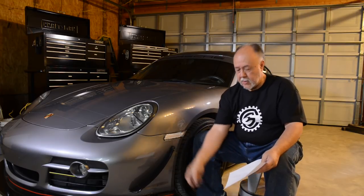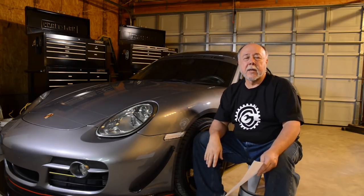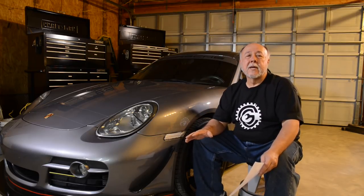People will say that a Cayman is nothing more than a Boxster with a hard top on it. That is not true. In silhouette, these two cars look completely different. In all honesty, the Boxster reminds me of a souped-up Miata, whereas the Cayman is absolutely gorgeous. Now, coming back to why did I buy this car?